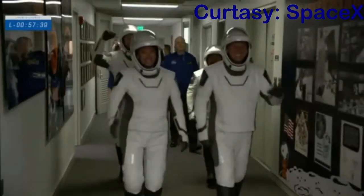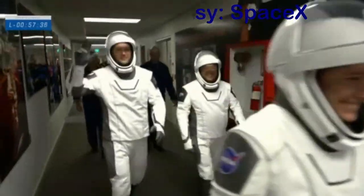Endeavour, Kimbrough, go for launch. SpaceX copies, go for launch.